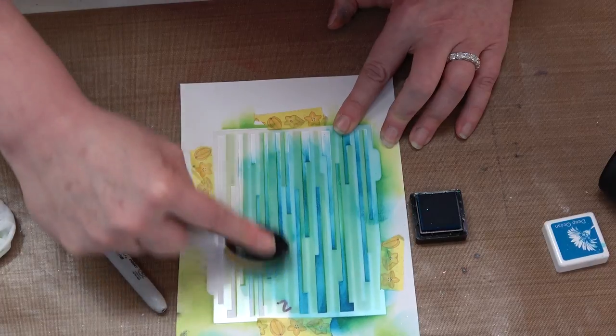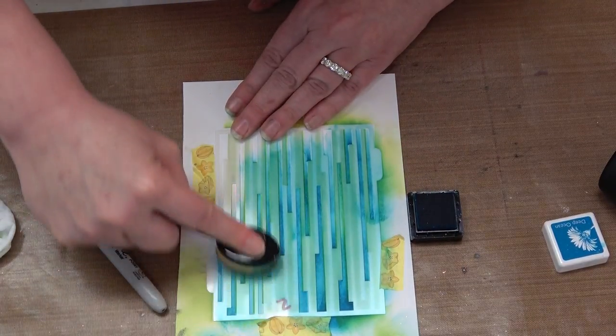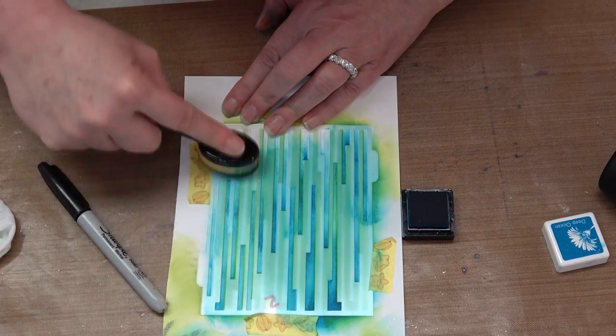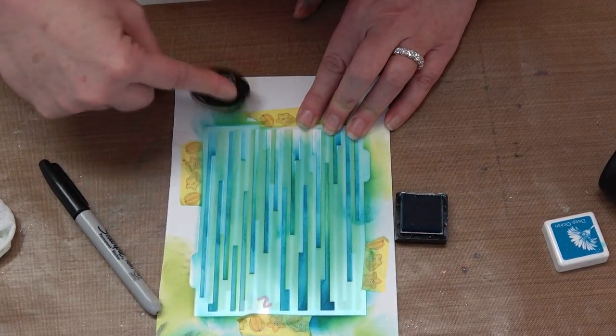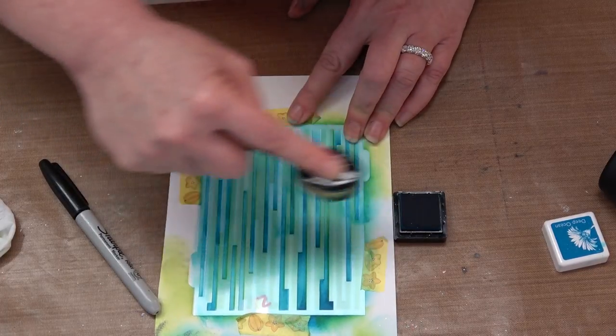And I'm going up and down. I'm not going side to side or in a swirling motion. And I'm not being so gentle. I'm obviously not. I've got some highs and I've got some lows in my blue, and I'm perfectly fine with that. I like the depth perception.